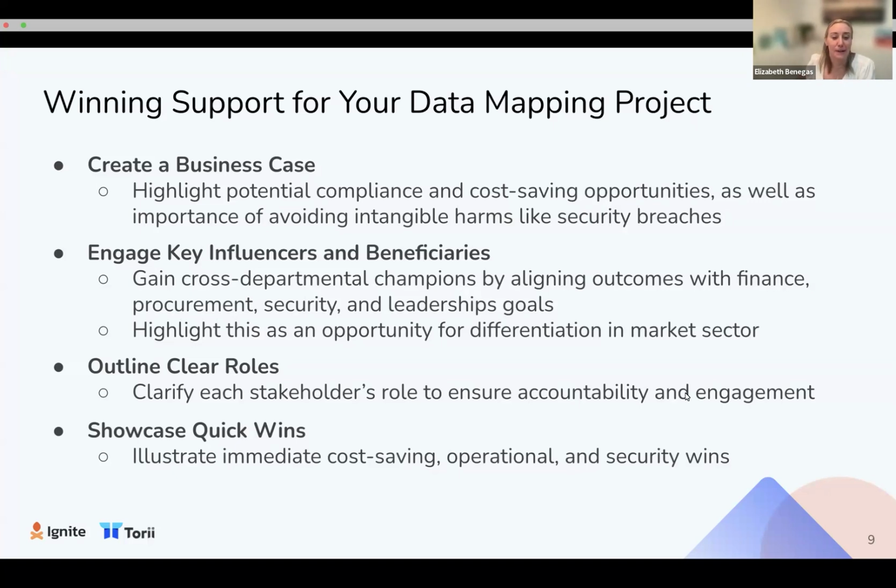So, winning support for your data mapping projects. A data map is such an important thing, but it can be a little bit of a difficult place to show ROI to the company. So the first thing I do is create a business case. I highlight potential compliance with things like GDPR and HIPAA, and definitely cost savings opportunities, where we can eliminate applications or decrease our number of users. That is always a very powerful ROI for the company.